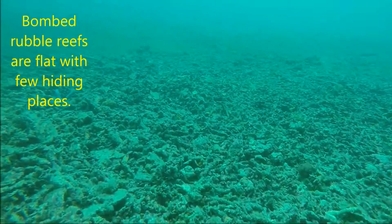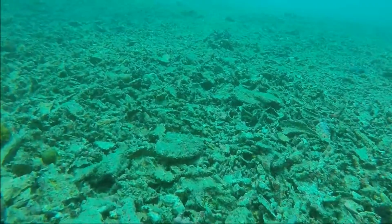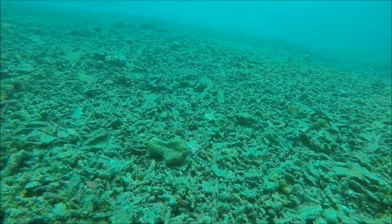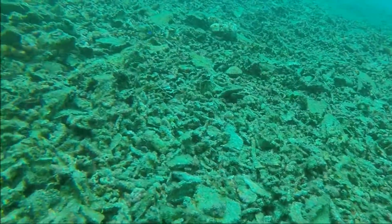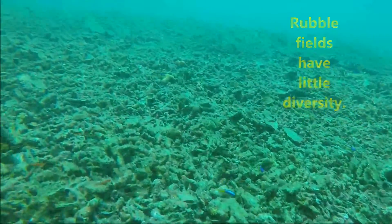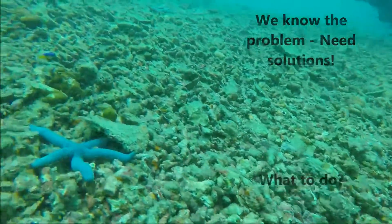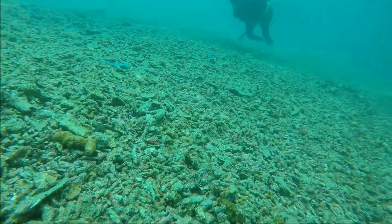It's a quick, easy way to catch fish that don't take a hook, that are on coral reefs and so are difficult to catch in nets, and the end result is a destroyed reef. No species, little biodiversity, not a very interesting place for divers, and certainly not productive for fishermen.